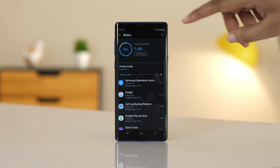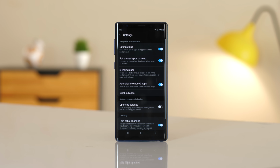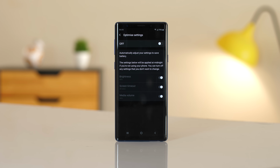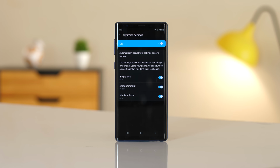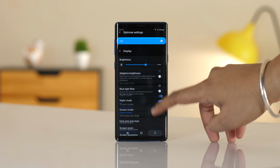Well, there's a new optimized settings option in One UI's battery settings, which when enabled will automatically reset the brightness, screen timeout and media volume at midnight. And while this seems like a customizable feature, I haven't been able to change it on a Galaxy Note 9, so maybe it's a bug or maybe it's just beta things. Anyway, this is definitely going to be handy for a lot of people.